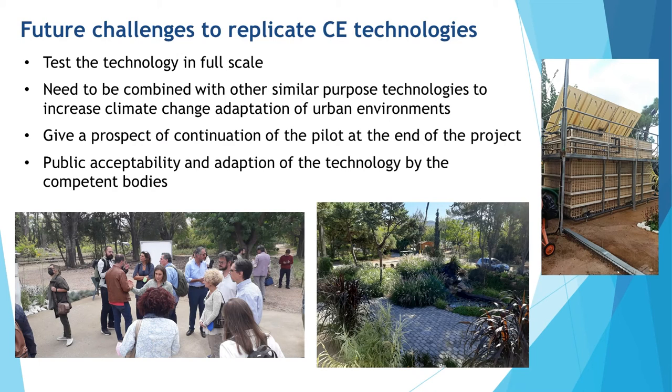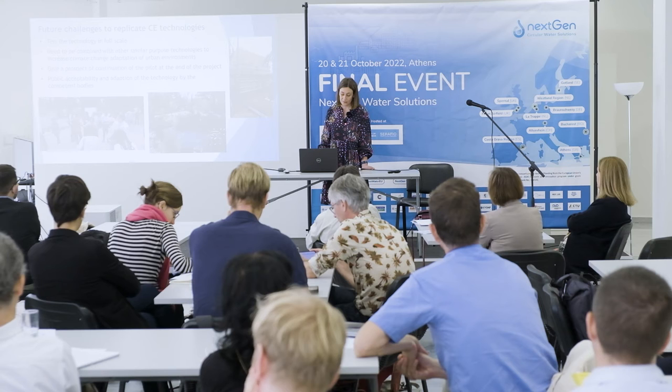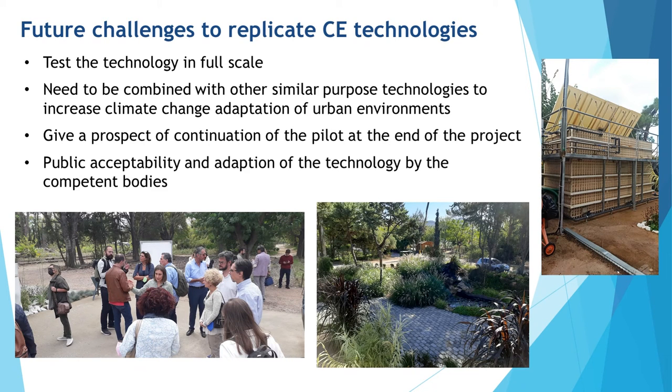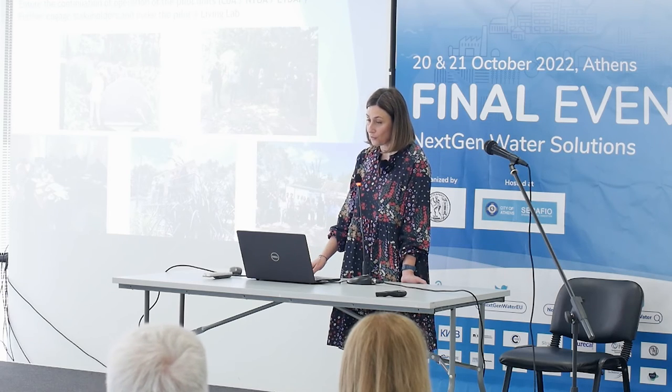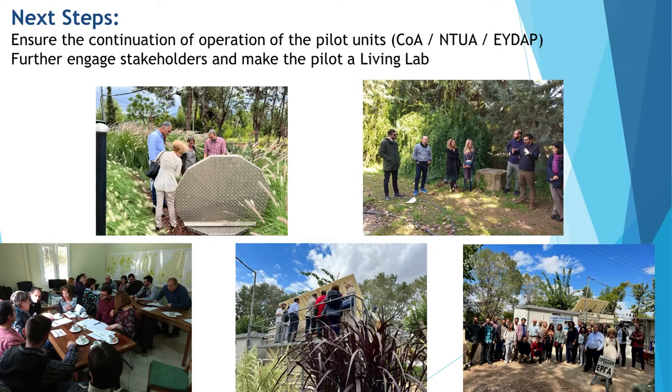And finally, a very important factor for us, which we have pursued through NextGen but hope to extend even further, is to engage with the public and work on the public acceptability of this kind of technologies, and also with the stakeholders and competent bodies, so that they adopt these solutions as their main business, as we've mentioned before. It's very important to see them as a normal way of using and recycling water in the city. So as the next step, we are working on the continuation of the pilot, but we would also very much like to engage stakeholders and make this pilot a living lab.